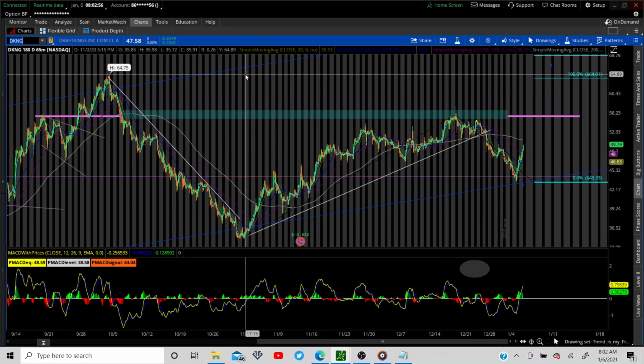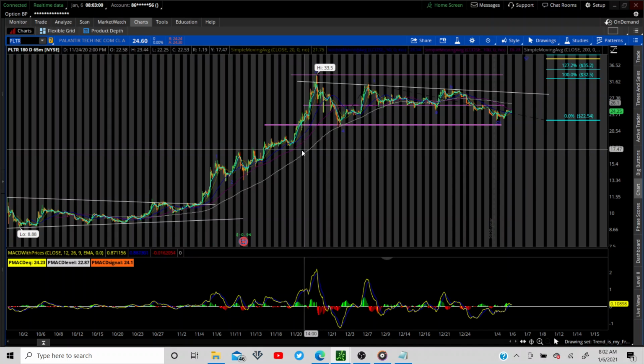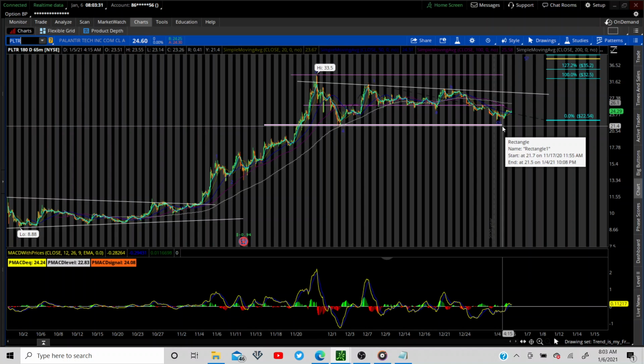Okay, last name, PLTR. Ooh, this one gave us trouble the last few weeks. A lot of times with this fourth wave, we're not sure what happened. We thought it was going to triangulate, but really it faked us out and broke down to the downside. So what it did in this correction for the fourth wave, and to start our new wave 5, this was a wave 1 here, and then the A, B, C correction for wave 2. And it just took so long, it was so confusing.